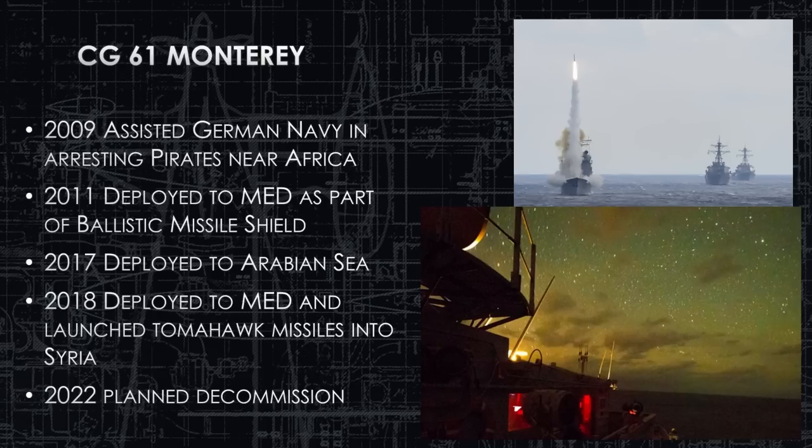In 2009, she assisted the German Navy in arresting pirates near Africa. So she's not always in charge. She's the Tycho. She is the air defense commander, but she's not always the flagship. And in this case, Germany had the flagship, had command authority. And so we were simply providing an assisting role off the coast of Africa.